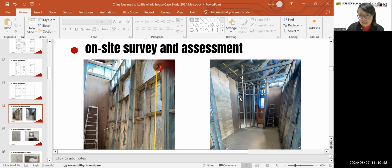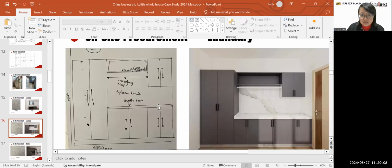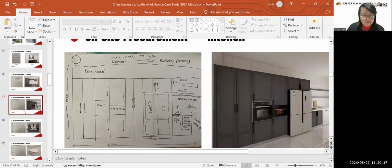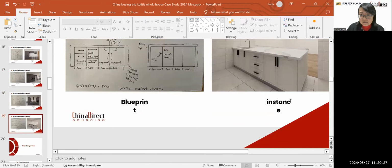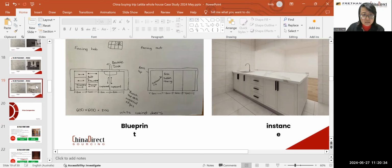As you can see, this is their on-site. The structure is already ready. And this is the sketch she gave to us, like the laundry. And this is what the supplier had already created before she arrived in China. This is her hand drawing of the laundry, and this is the kitchen, and this is what the supplier came up with. And this is another part of the kitchen. According to her drawing, the supplier came up with the 3D model.